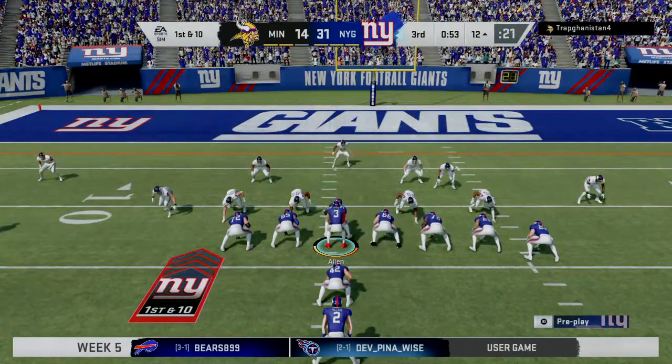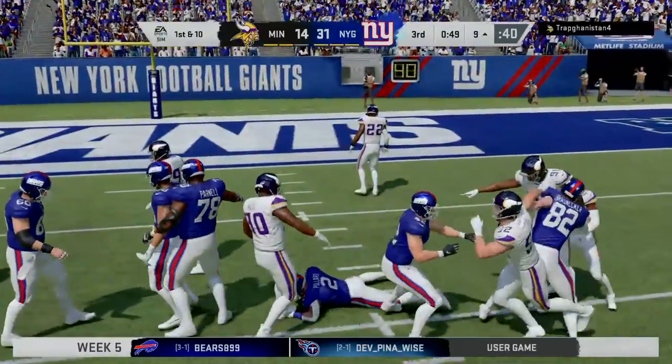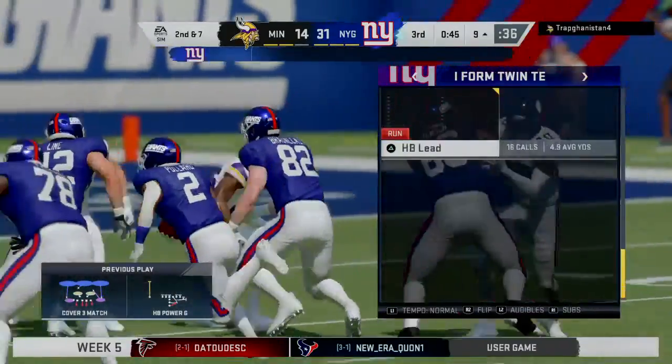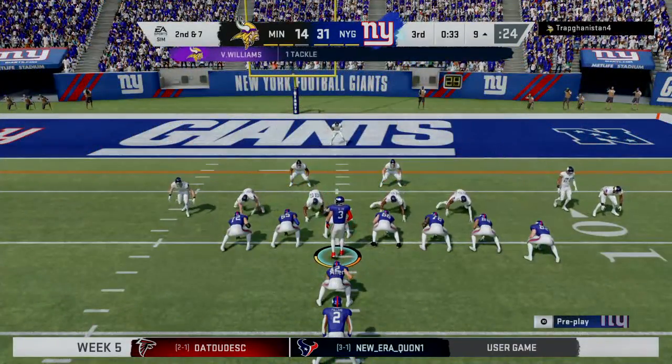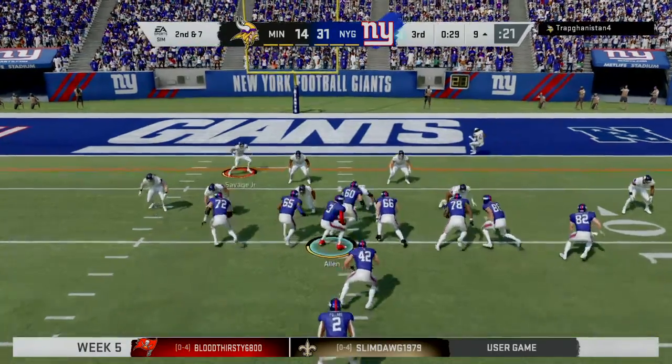Under a minute to go in this third quarter as they come up first and 10. They'll run with Pollard. They'll get this down inside the 10 for a pickup of about 3. Third quarter and you've got the lead. You're not ready to go into that 4-minute offense to close the game out, but a running game can really benefit your team right now.